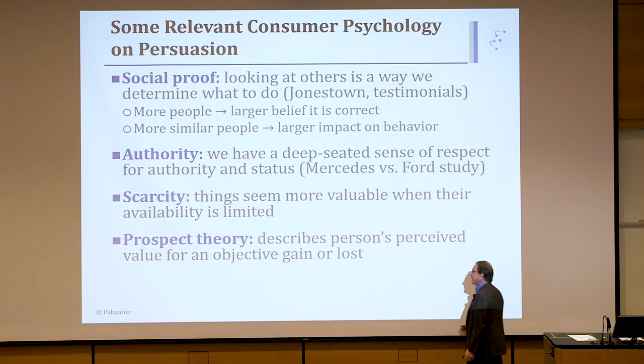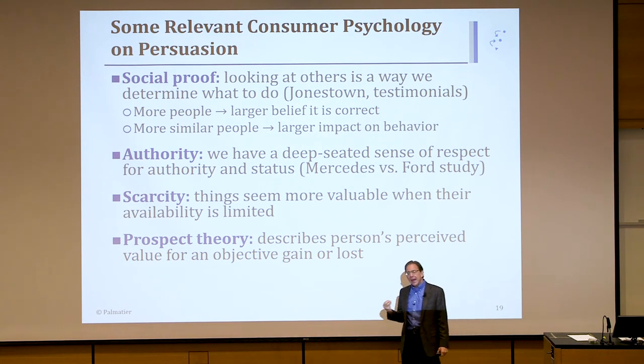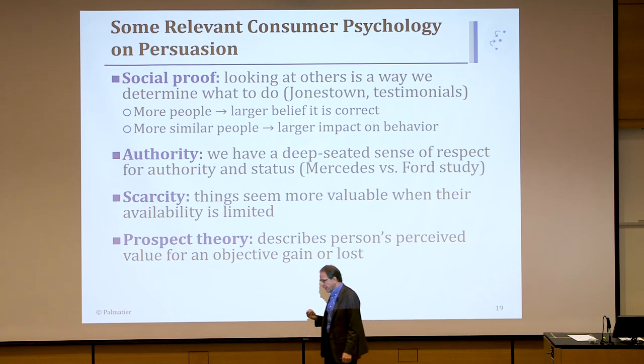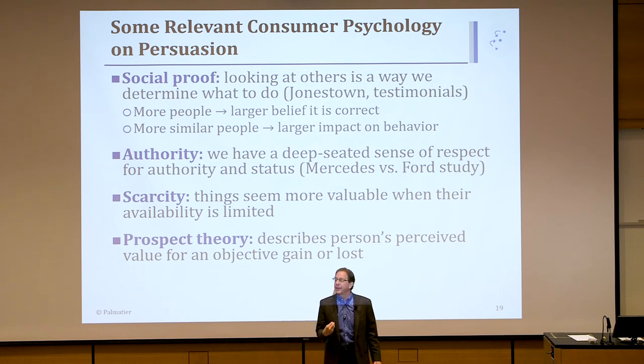There's actually a theory that people won a Nobel Prize on that talks a lot about this. The essence of it, and I'm just going to go through one feature of it, is something we call the endowment effect. Come to find out, once you have something, you put more value in it and you don't want to give it up. We don't like to give things up.